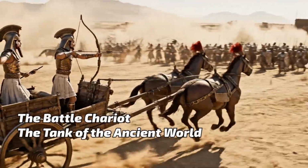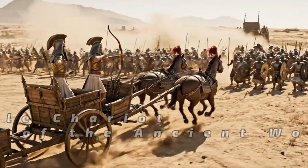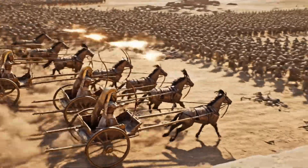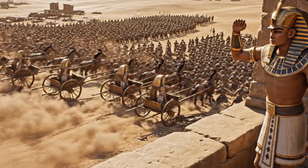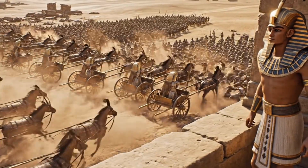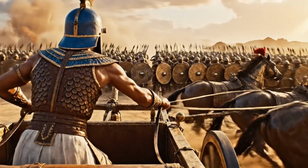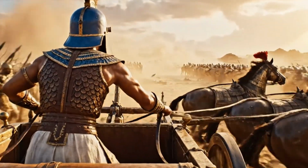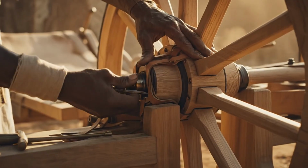Are you ready to learn the truth about how the Egyptians made the chariot a perfect weapon? Even though they didn't invent it, chariots originally came to Egypt with the Hyksos invaders, becoming a bitter lesson for the pharaohs, whose infantry could not withstand the mobile troops. But Egyptian engineers did not simply copy the enemy's technology. They completely rethought its design.